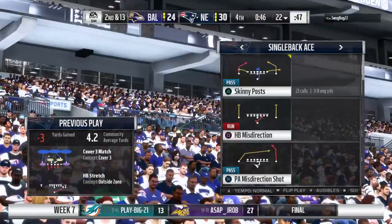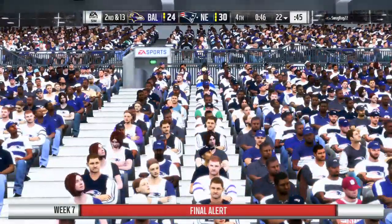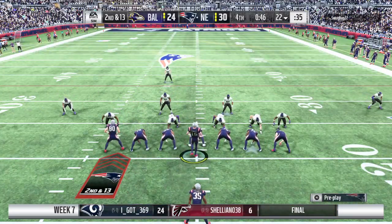You know what the converse is, though? You've got to win those one-on-one blocks, and when you don't, that's the result you end up with. So now they have to contend with 2nd and 13 after the first down run goes backwards.